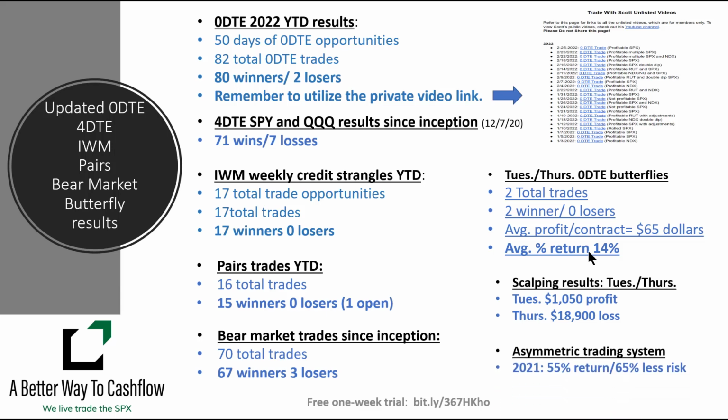Asymmetric trading system. Oh my goodness, it's just lovely. We absolutely killed the markets last year. We're beating the markets this year. How awesome is the asymmetric trading system? How lovely is it to see the markets just absolutely getting walloped and you don't even have to worry about your portfolio. Barely even budges. It's been such a nice thing this year.